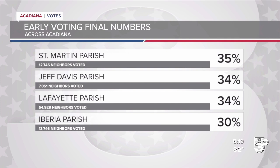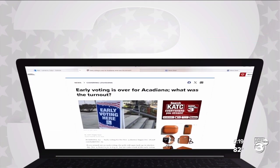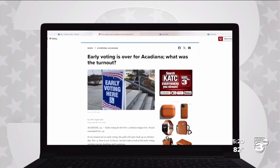After 10 days of early voting across Acadiana, the numbers are in for how many of our neighbors headed out to the polls early. In St. Martin, 12,745 neighbors early voted. That's about 35% of the registered voters in that parish. In Jeff Davis, 7,051 neighbors voted. That's about 34%. In Lafayette, 54,928 neighbors voted. That's about 34%. And in Iberia, 13,746 neighbors voted. That's about 30%. To see the full list and for all your election needs, visit KATC.com. And a reminder to all our neighbors who missed out on early voting, the polls will reopen on Election Day, November 5th, from 6 a.m. to 8 p.m.